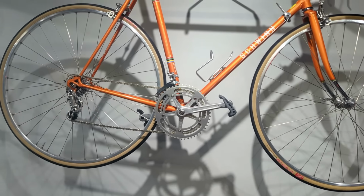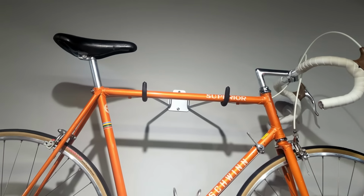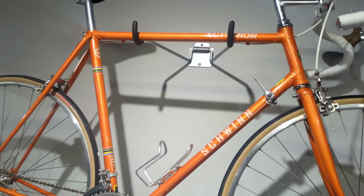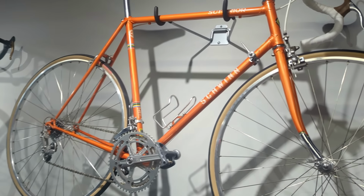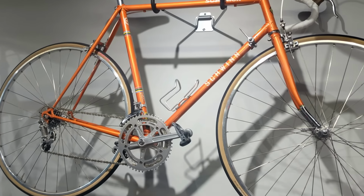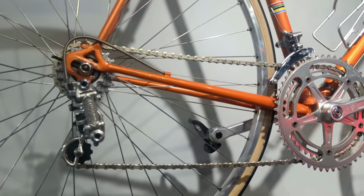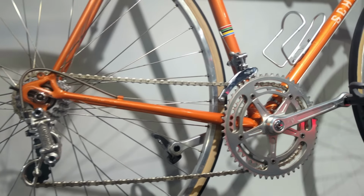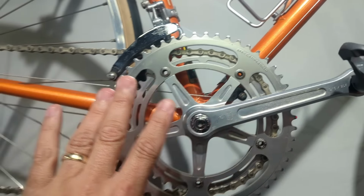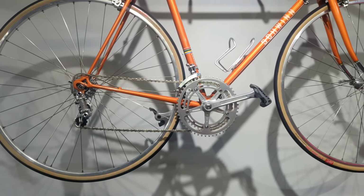Next up, we have a 1980 Schwinn Superior, also made by Don Mainland up in Wisconsin. My understanding is that back in the day, during the bike boom, and then of course afterwards with the Superior, if Schwinn didn't have the capacity to build it, they gave it to Don, and Don would build it. So beautiful bike. This came with full Campagnolo Grand Sport, but I do have a Nuovo Record derailleur on it because I hate Grand Sport rear derailleurs.